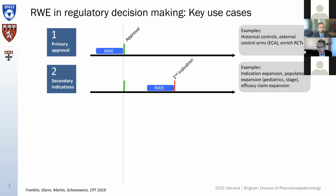That could be a different population, that could be a slightly different disease stage, it could be a different endpoint that they are requesting to add to their labeled indication. And there, of course, real-world evidence can be used because now the medication is in the marketplace, and real-world evidence studies can be conducted to support such a submission.